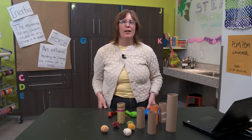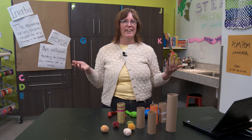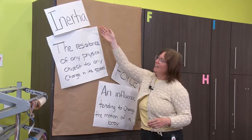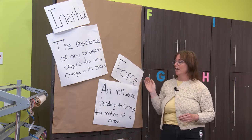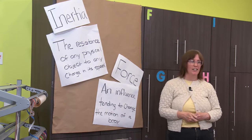Today we're going to talk about inertia and force. Inertia and force, what is that? Those are some big words. So we're going to go over here and look at the definitions. We have inertia, which is the resistance of any physical object to any change in its speed. And we have force, which is an influence tending to change the motion of a body.